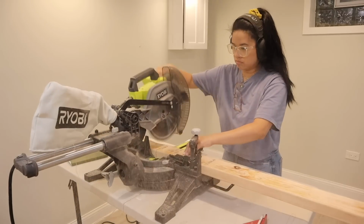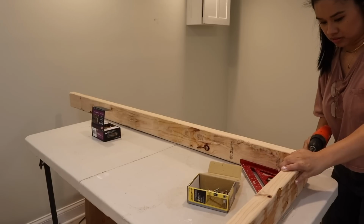I'm on the hunt for an old dresser that we're going to customize and transform into a workbench. It's going to be functional and stylish, and it's just going to be the perfect place for all of my future projects. And it's definitely going to be an upgrade from that folding table that you guys have seen me use time and time again. We are officially getting rid of that.